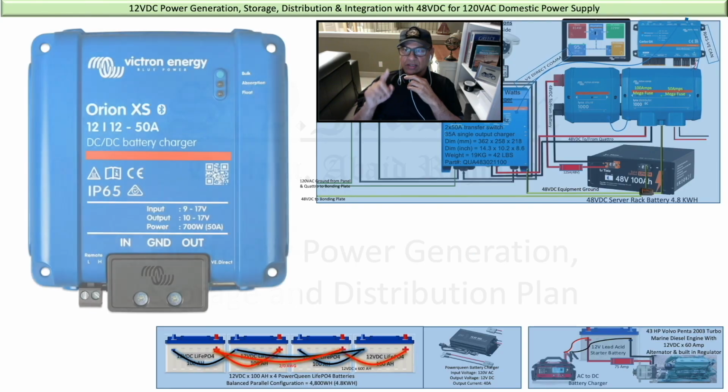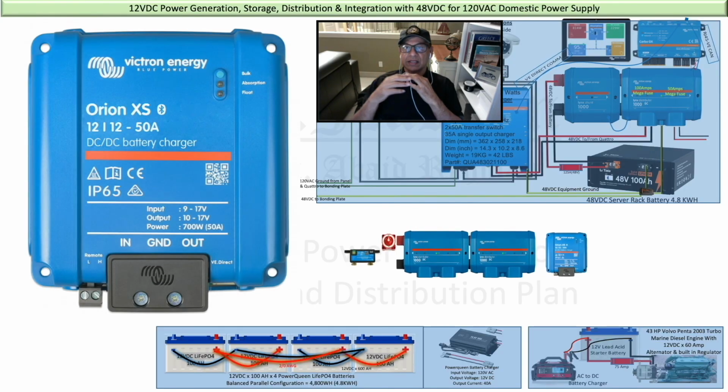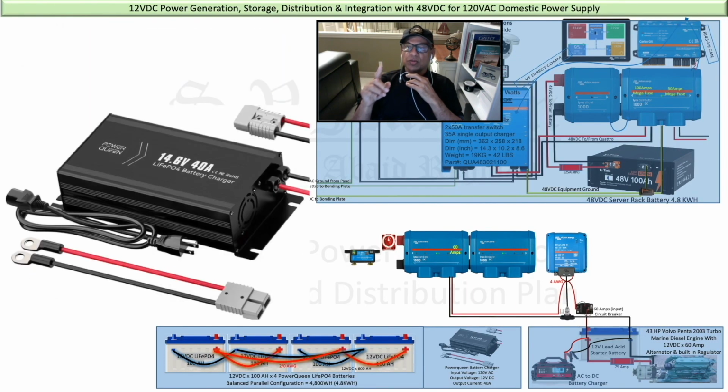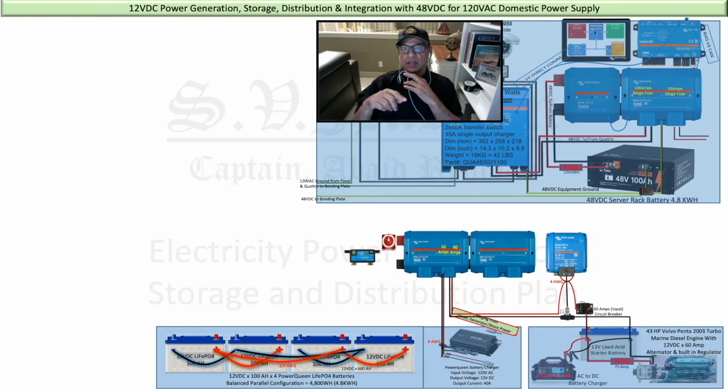So to charge this system, I need to use an Orion XS. It's a DC to DC system, and basically it is connected with the starter battery, and it takes its current and connects with the distributor bar. And then of course I also have the battery charger. So the lithium battery charger comes as a 120 AC to 12 volt DC. And these were my petrol and diesel charging, but I've got natural resources as well.